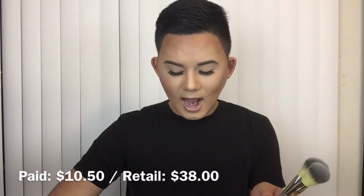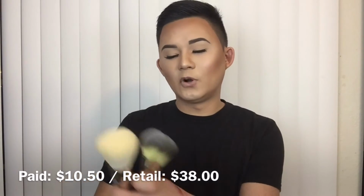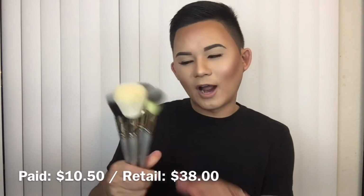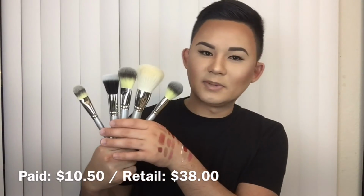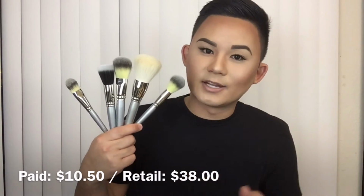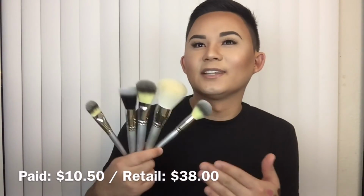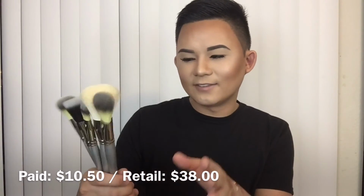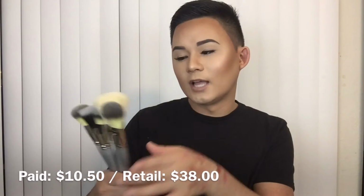I got both, but I'm just really excited to put this inside of a cup where all these brushes match. And I never thought I would have this many Sephora brushes, but like I said, they were super cheap. Well, cheap compared to their normal pricing, but not super cheap compared to e.l.f. or Coastal Scents. But I'm so excited, and I feel like these are real quality brushes.